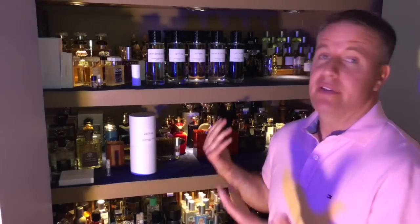For a man, if you can hold off for a couple hours to get that dry down, it's wearable. I like it. It's just not something that I have to have a bottle of. So this is my first fragrance that I'm not so excited to just jump on and grab a bottle of, because I love this line.